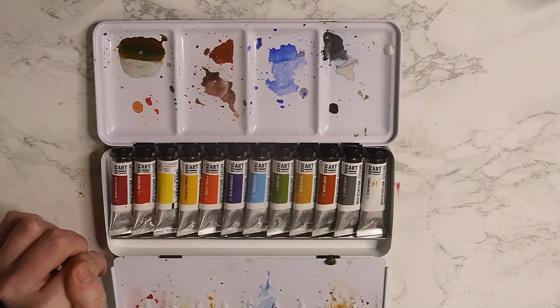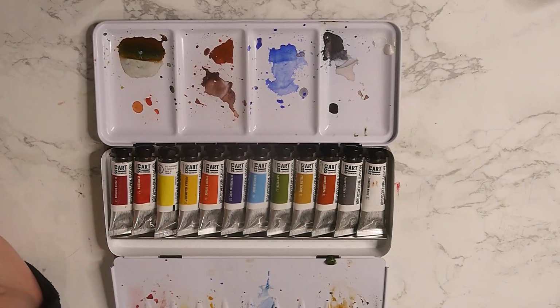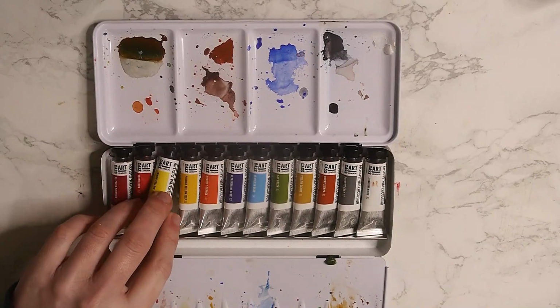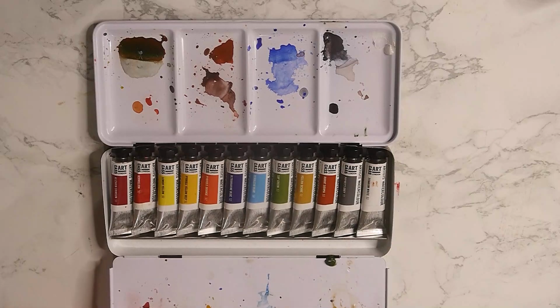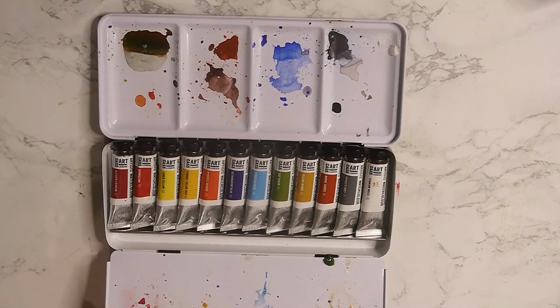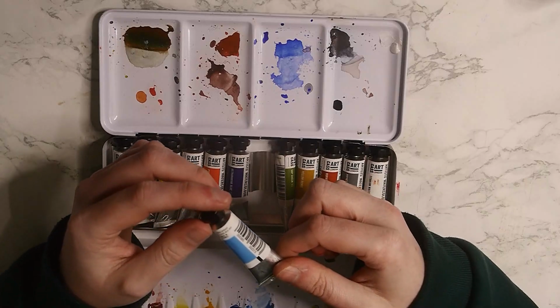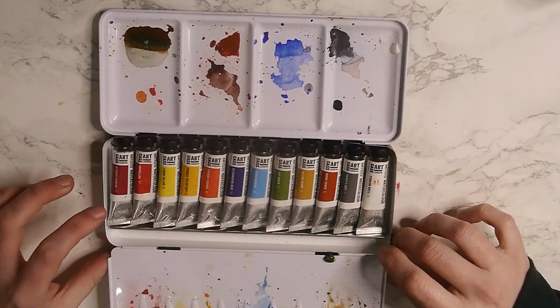They're okay, but I just don't find they compare to other artist grade paints. They're just not that amazing for what they are. But they are artist grade and they are fairly good quality, but I just didn't enjoy them that much. Perhaps I need to revisit some of them and use them again. I mean, what's the information on some of these? Yeah, okay. I'm going to have to revisit them at some point.